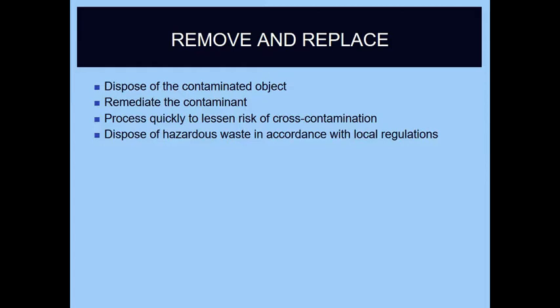Potentially, you can remediate the contaminant. That's often going to be something a conservator would do, especially when you're dealing with very toxic chemicals. But if it's something that has a little mold on it, you might be able to clean the mold yourself and then just label it, which we'll talk about in a minute, that it's been contaminated with mold. You want to process things quickly as they come in and examine them to see what you think the risk is. So that if you do it quickly, they aren't going to sit around for a long time contaminating everything else in their vicinity.